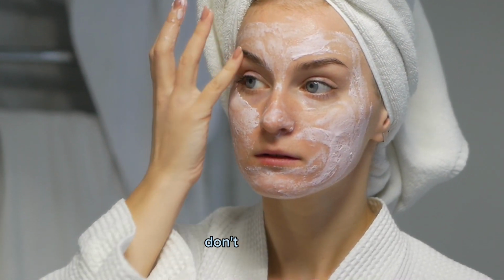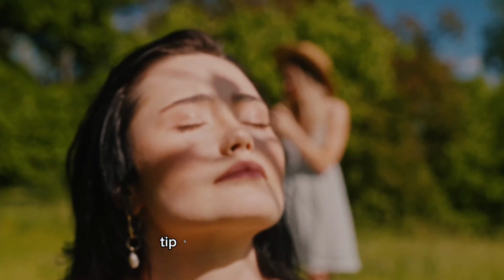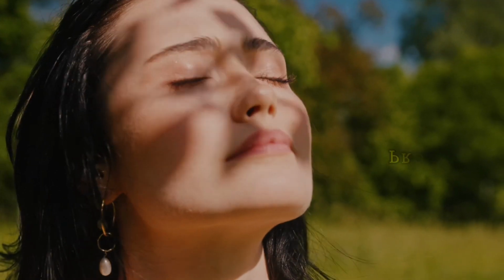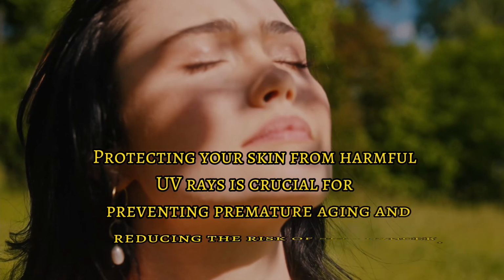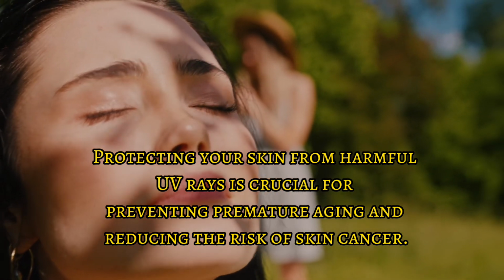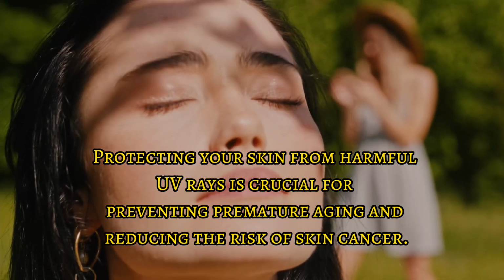But remember, don't overdo it. Tip 4. Always wear sunscreen, even on cloudy days. Protecting your skin from harmful UV rays is crucial for preventing premature aging and reducing the risk of skin cancer.